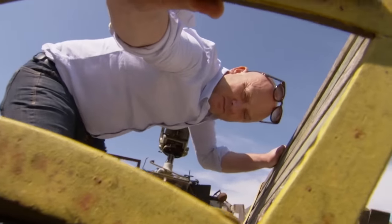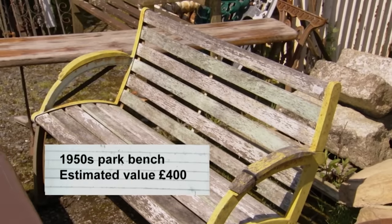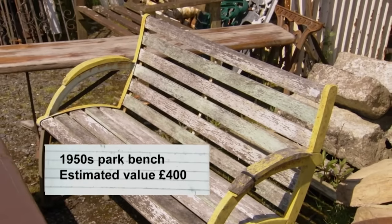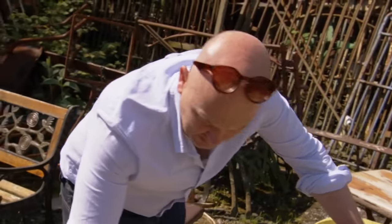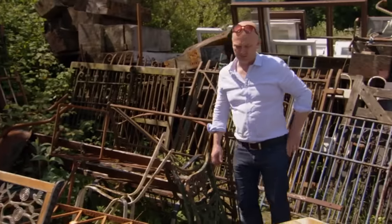This hardwood bench came from a local park and dates to the 1950s. The cast iron frame is an appealing modernist shape, but it's a bit rickety. Restored, it's worth around £400. Quite funky. How much is it? £120.